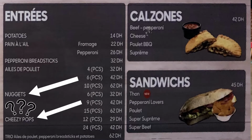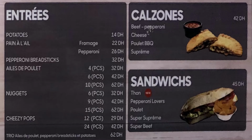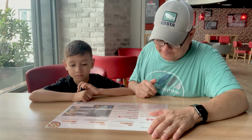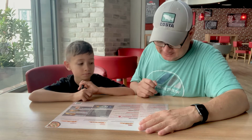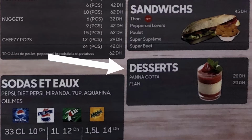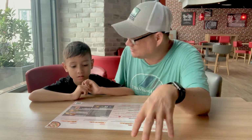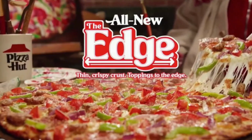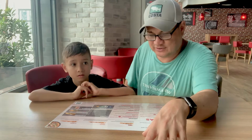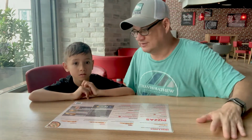Yeah. I don't know what that's all about, but there are items here that they probably don't have in the US. They have sandwiches here that are different. They have beef sticks. They have barbecue chicken rings. For desserts, they have a panna cotta flan. We can try that if you want. Yeah, let's try that. Okay. And they have a stuffed crust pizza. I don't see the edge pizza, the one that's in the US. The only difference is they put the sauce and cheese all the way to the edge, so there's no crust. But that's not a big deal.